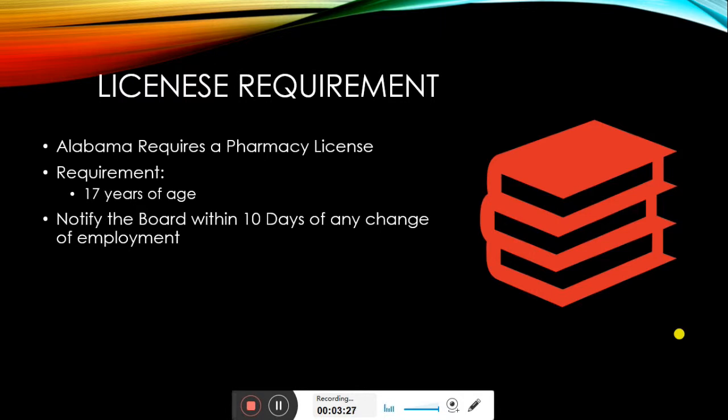But as far as getting a license itself, all you have to do is be 17 years old, and you probably have to consent to some kind of criminal background check. They want to make sure that you're not going to steal drugs from your employer. If you change jobs, let's say you work for the 3-letter chain, that was my past history almost 11 years ago, and I go to work for an independent, you have to notify ALBOP, not to be confused with UMBOP, which is the Hanson song. ALBOP is the Alabama Board of Pharmacy. You must notify them if you change jobs within 10 days. Pharmacists have the same requirement, so it's not just a difference between pharmacists and pharmacy technicians.